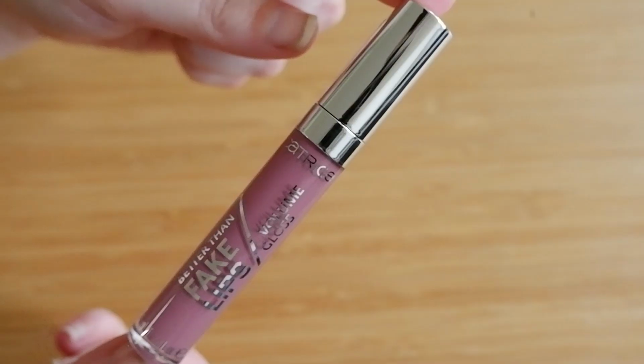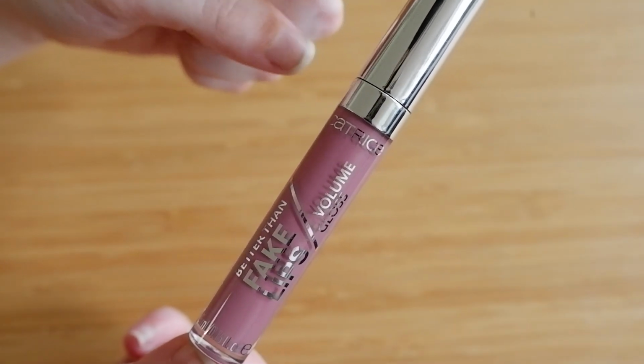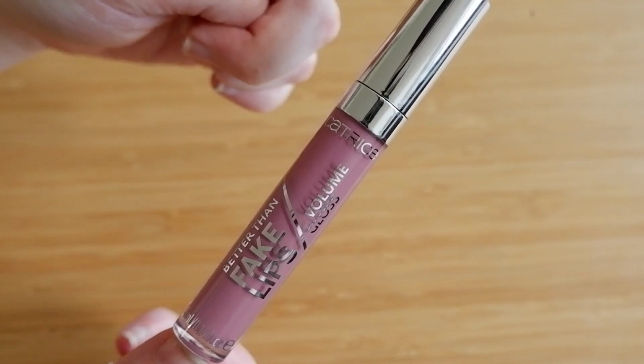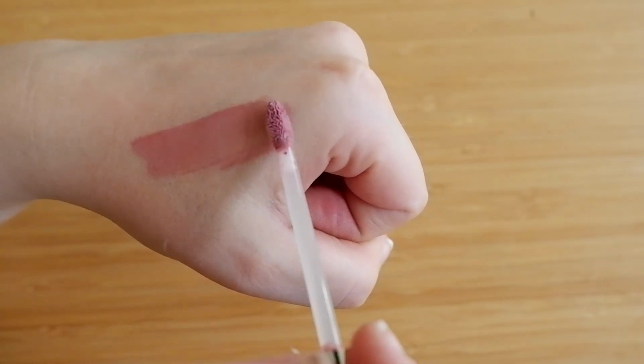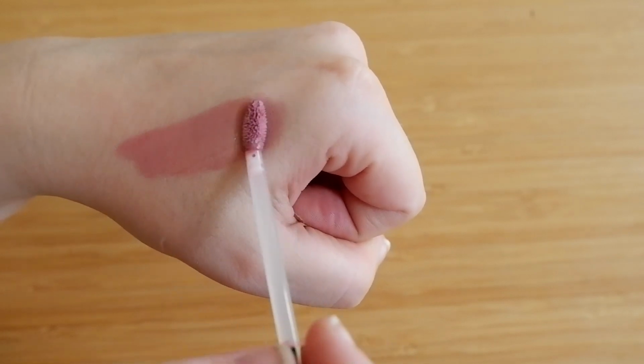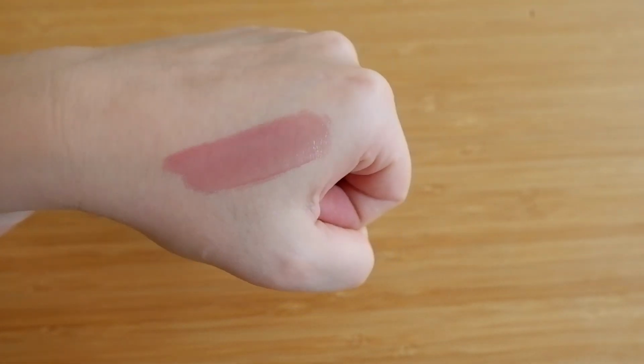Number 2, and this may actually be a bit of a surprise, but the Catrice Better Than Fake Lips Volume Gloss in the shade Lifting Nude. It's been discontinued. This is the Catrice gloss I was referencing, and it goes into the number 2 spot. I used one of these up. I now have 3 of them in black that I sourced from Lico because I was like, I cannot be without this product in my life. Give me another 3 because this is good.